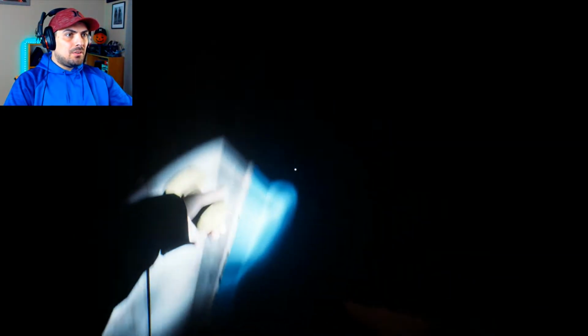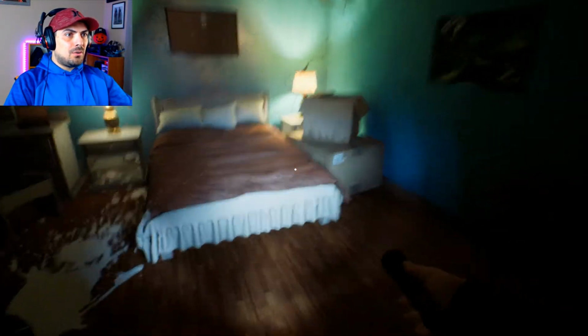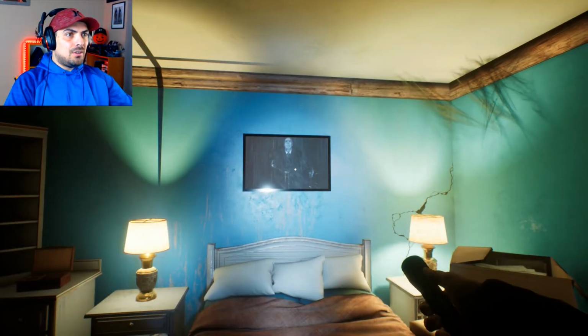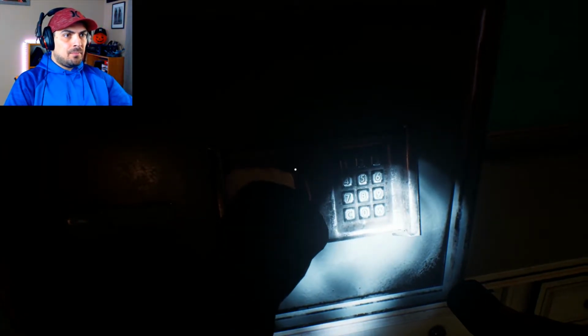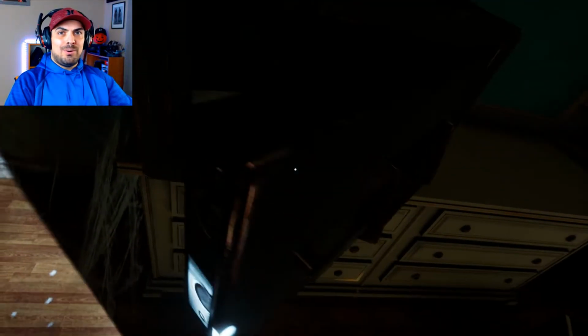Okay, let's see what is here. Looks like this is connected with the other room. And the father also has really creepy pictures here. Look, the safe. Where is the safe going to be? How can I move this? 3, 5, 8. It's open? Whoa! What a machine, what a machine.